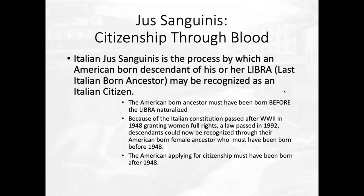Italy has a process where one can obtain citizenship called jus sanguinis, citizenship through blood. It's the process by which an American-born descendant of his or her Libra, the last Italian-born ancestor, may be recognized as an Italian citizen. Ireland has the same thing, so if you have a grandfather born in Ireland, you could do this. Actually, Ireland is a little easier than Italy, and I have some information on that if you're interested.